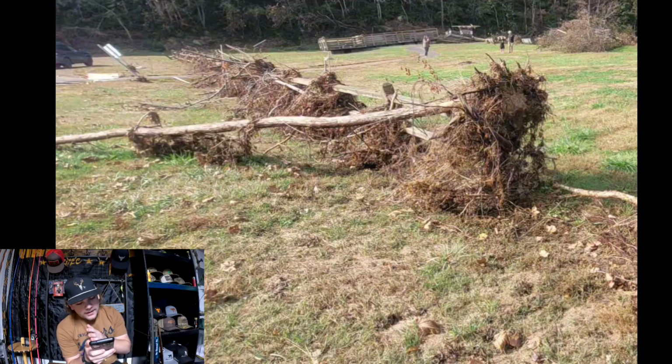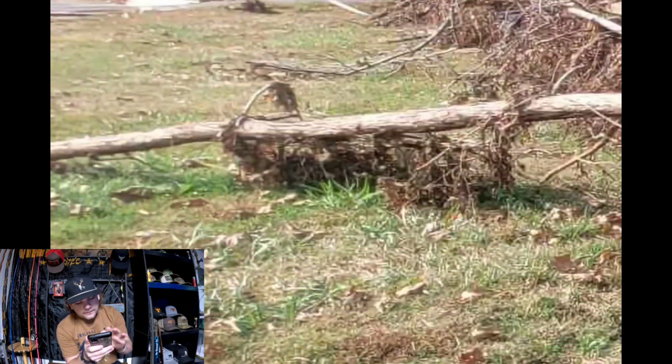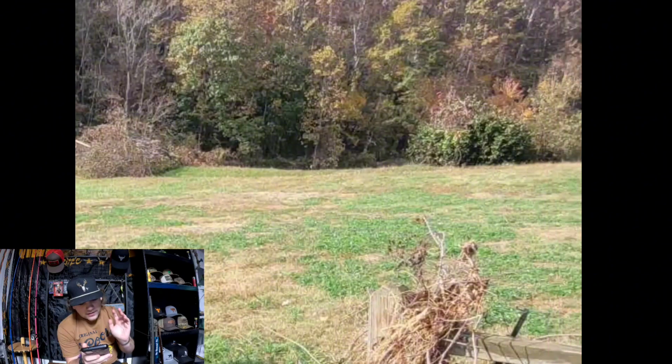And then right here, this is pretty much where you park, and then you can see this little fence that's all covered up with stuff. That was pretty much where you can't go past there, where you can't drive past there or anything.